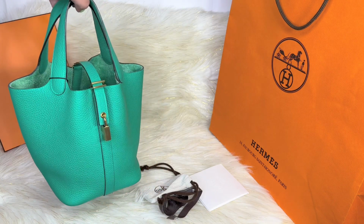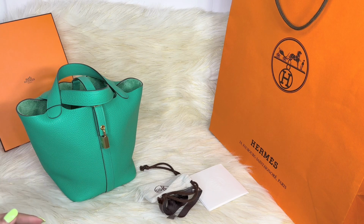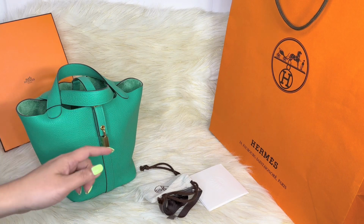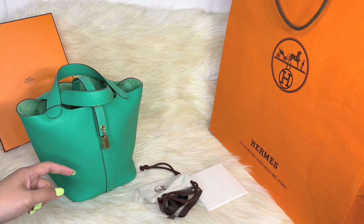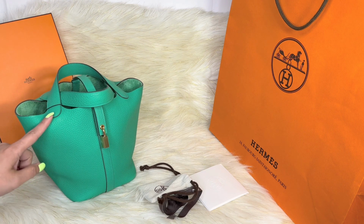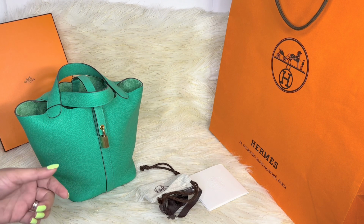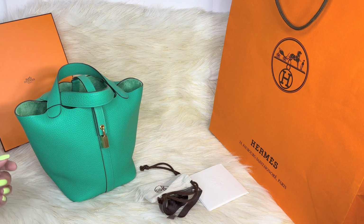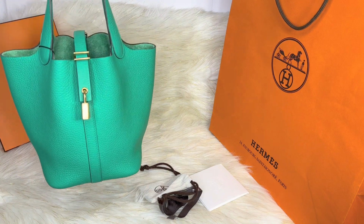And to those of you who are curious how much I paid for this, I paid a little over 4,000 US dollars for this particular piece. It was like, oh my gosh. And yeah, I am just so happy that I finally got this beautiful purse right here.